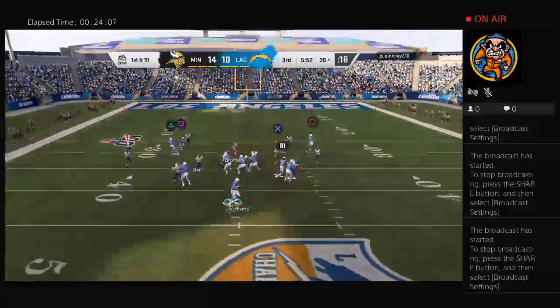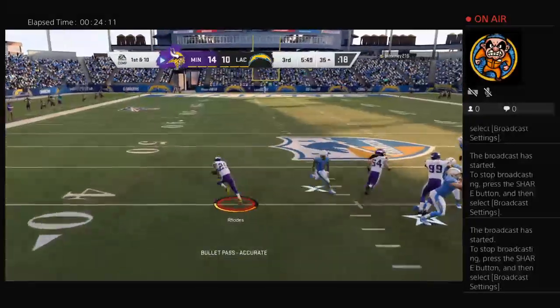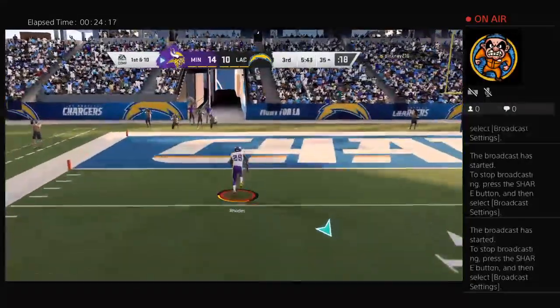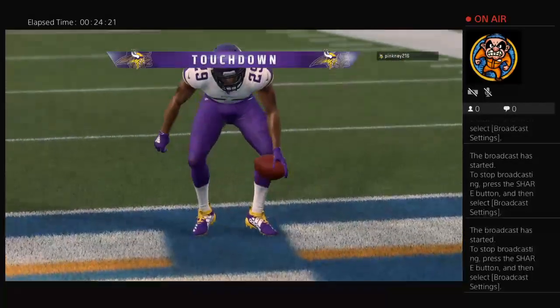Rivers now after the fumble recovery. He rifles one that's intercepted. Xavier Rhodes with a pick. He's at the 40, the 20, 10, and he's going to score. It's a Viking touchdown.